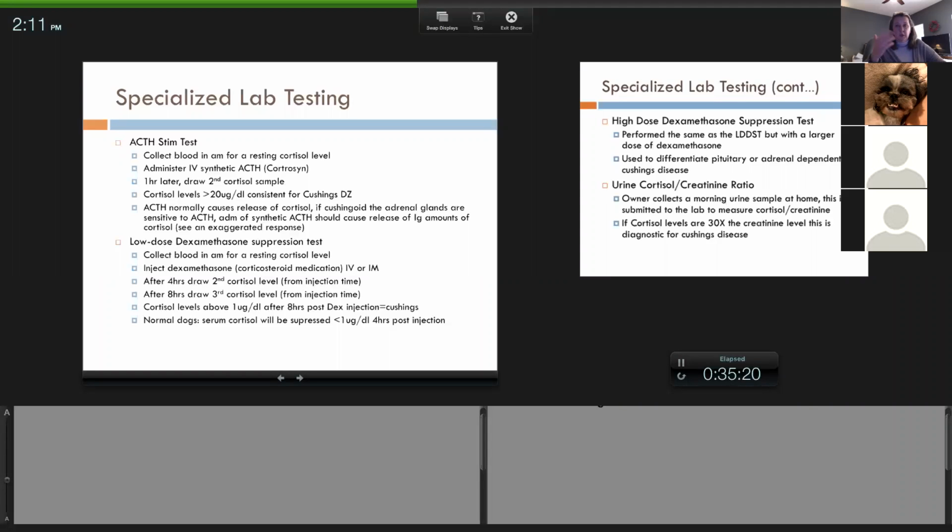So say you did all this, say at 8 a.m. you draw the first sample, 8:15 a.m. you give the IV cortrosyn, the doctor will give you a dose, and then an hour later, you're going to draw another blood sample, and you're going to label this sample 2 or post cortrosyn. As long as you have the tubes labeled, you know what was your pre-sample.